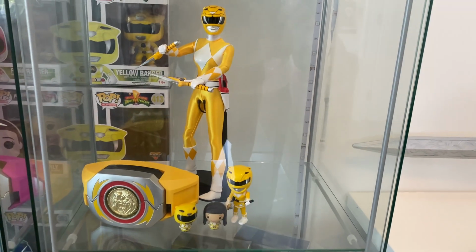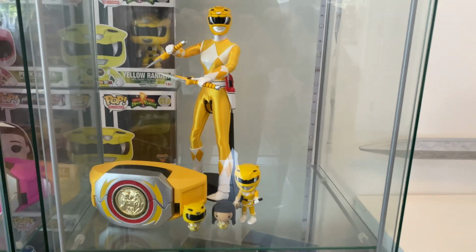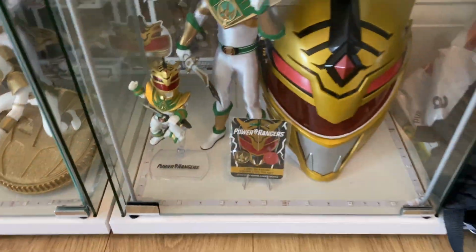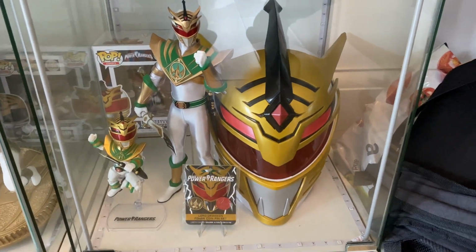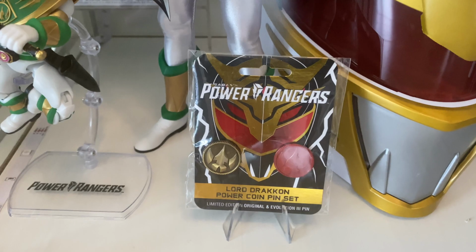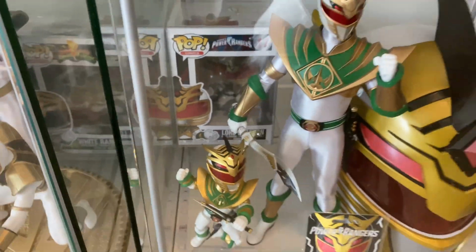And then next I've got the same here, so I'm just waiting on the yellow helmet to fill in that space there, which would probably look pretty nice when that's done. It looks sort of similar to those ones. At the bottom I've got all my Lord Dragon bits, and because there's not a lot of them other than Lightning Collection bits, I've got my Lightning Collection helmet with my 3-0 figure. Got a little Action Q figure there, a couple of pin badges I got off of Facebook, and this pop at the back.